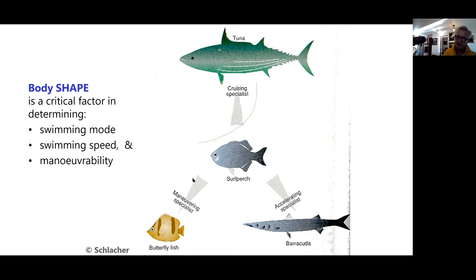You can have what we call a very basic body shape, which is a generalized fish, like a perch or a carangid. But it can then go into becoming a cruising specialist, or you live amongst corals, or you become an ambush predator.